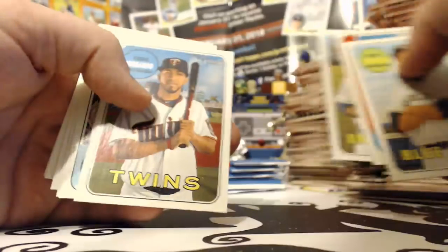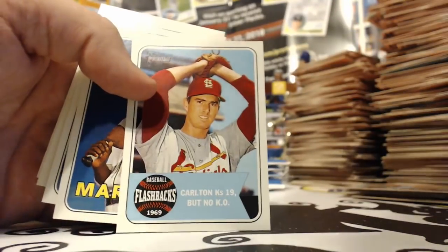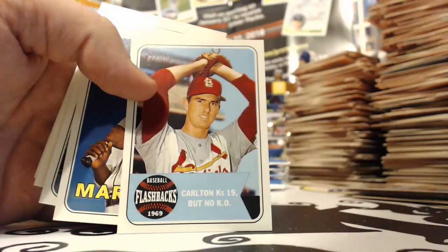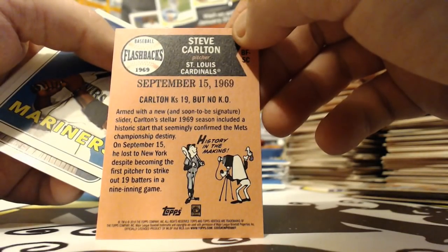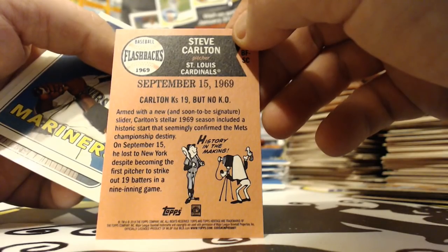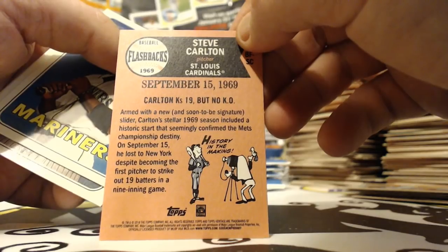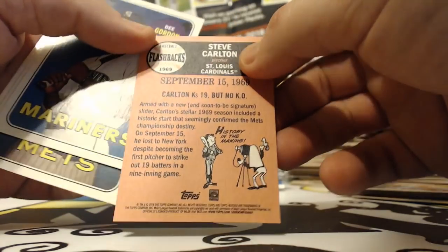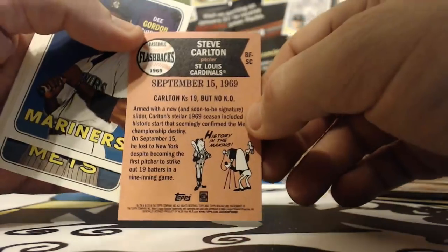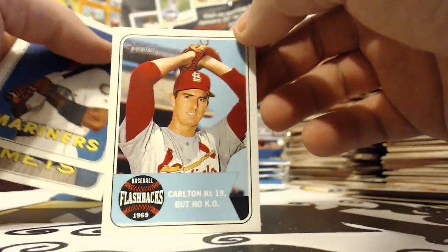All right, there's Steve Carlton. Ks 19, but no W. Lost to New York. I remember seeing a lot of specials on that game. 19 strikeouts, but couldn't get the win against my Mets.